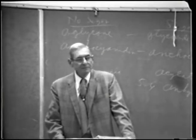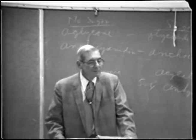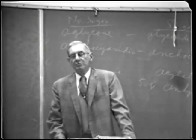This all clear? It's drawn like it's not reversible. Pardon? Is it reversible? Yes. Unless you use too much sulfur dioxide.